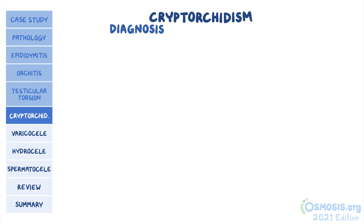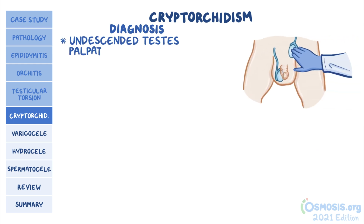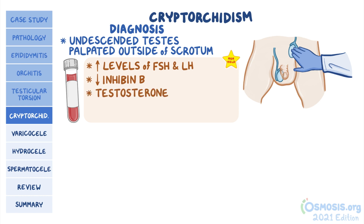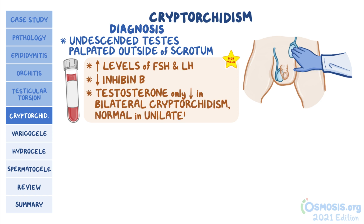Now, to diagnose cryptorchidism, the undescended testes can usually be palpated outside of the scrotum. If laboratory tests are performed, they'll typically reveal increased levels of FSH and LH, and decreased inhibin B. Remember that testosterone levels will only be decreased in bilateral cryptorchidism, but will remain normal in unilateral cases.